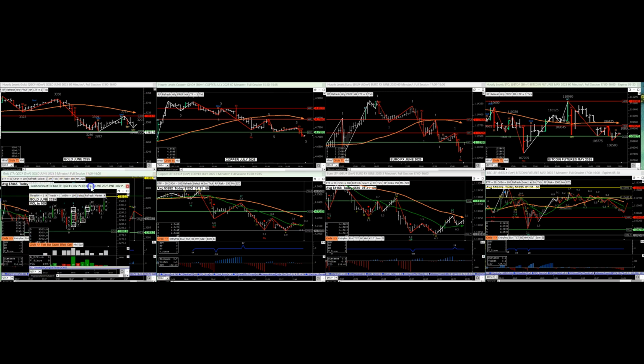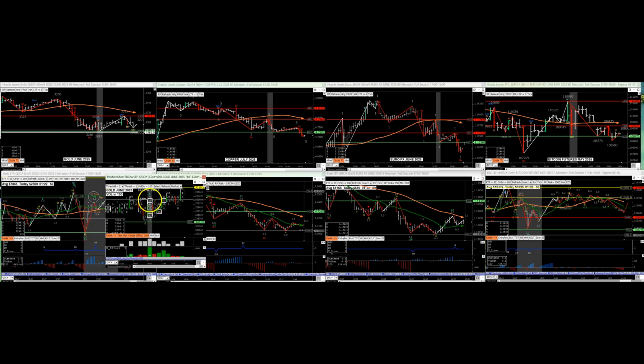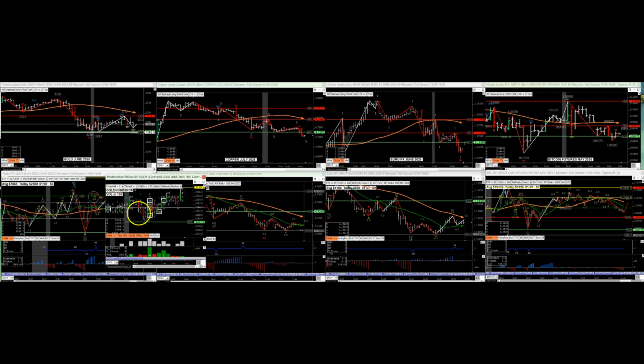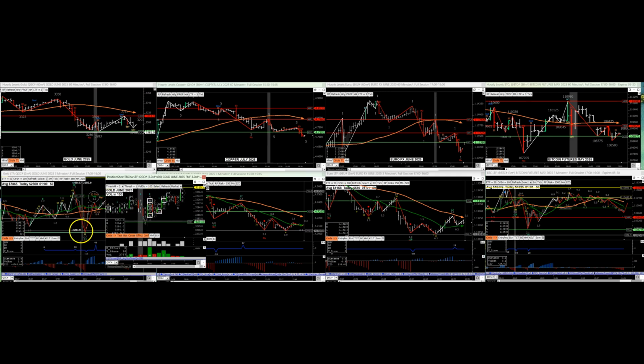Obviously not. And the other thing was in the tape reading chart, this up move is this column. This column has the biggest up volume in at least 99 green bars. That is going to break any downtrend. So this is all buying from those lows.